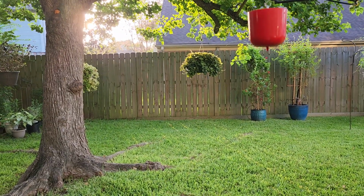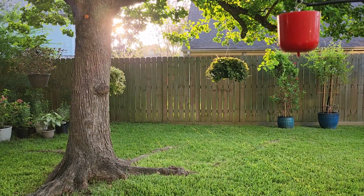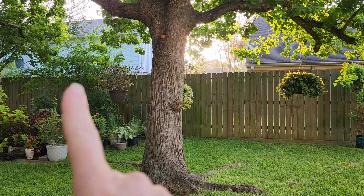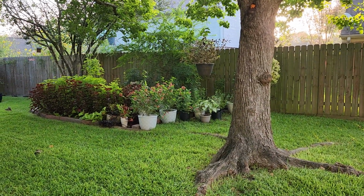As I continue to look through my yard, I do have some Swedish ivy that I have in pots that I have hanging from my tree. I've got a Mona lavender, and now I'm going to go over to my shade garden.